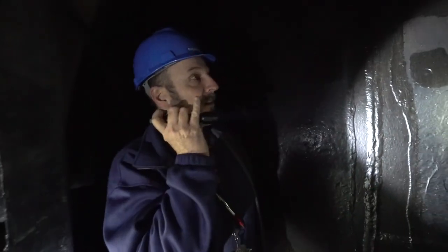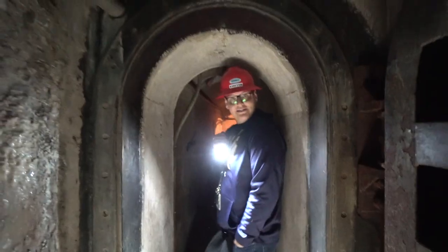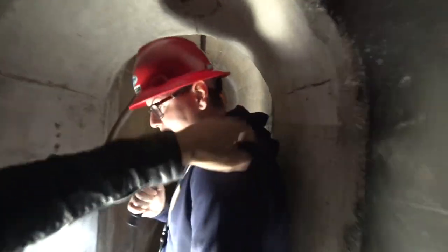So this pipe is 13 feet around, you said. Yeah, that's correct. Feeding just one of those generators. Correct. Holy moly. Oh, watch out. The grating's rusted. Get maintenance down here. Eric, you barely fit in the tunnel, big boy.